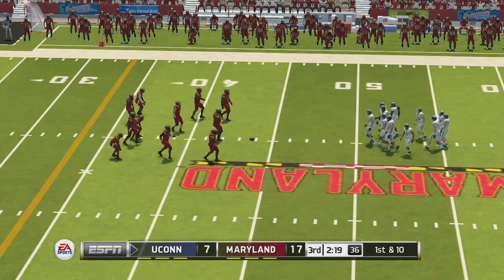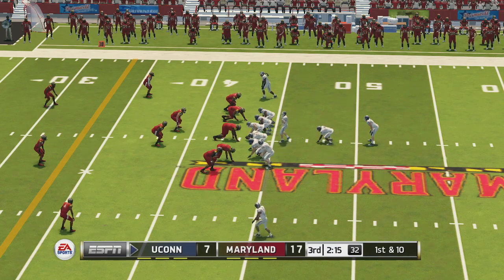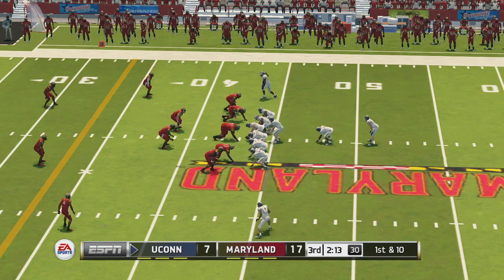Tight right, tight right. Three down, three down. Three down. Let's go, let's go. Ready to go. Let's go.